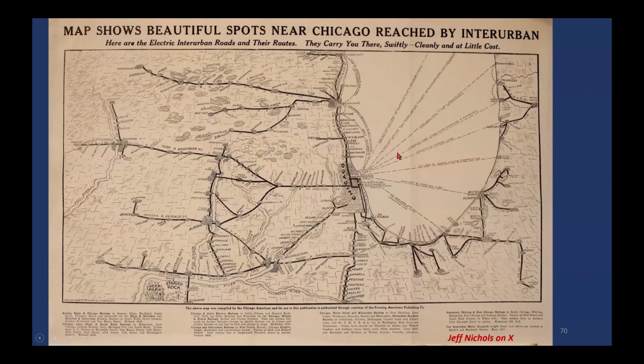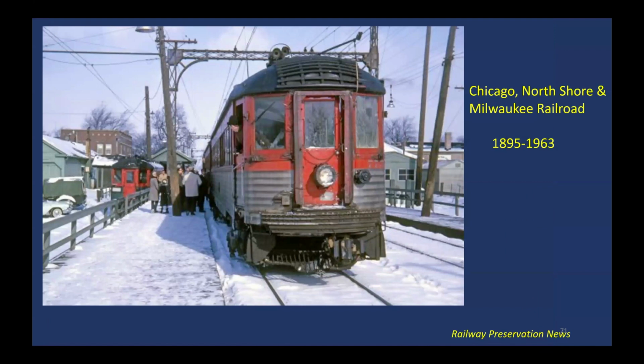Anyway, the interurban network was actually rather complete, as you would expect to find in the Midwest. I will highlight certain of the interurbans. We of course can't talk about them all, but we'll certainly talk about the high profile ones.